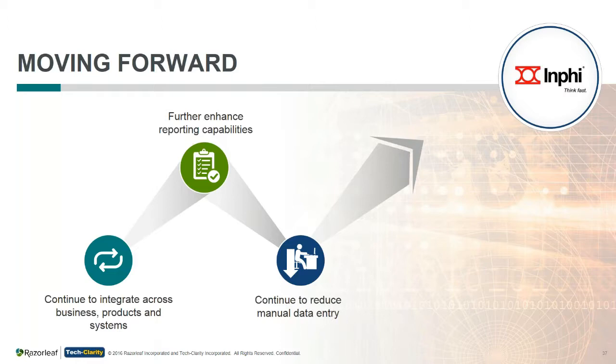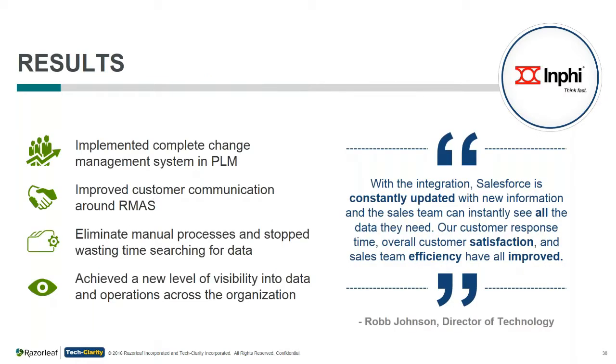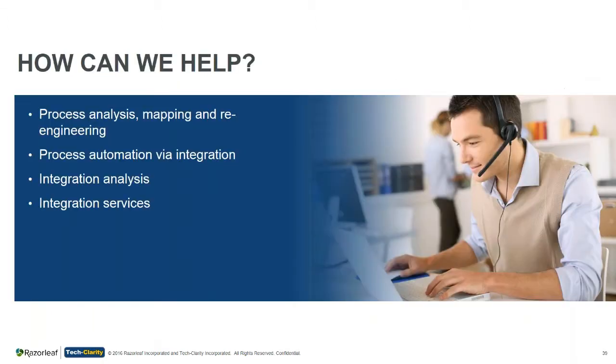So let's talk a little bit then about how we might be able to help you with this. I think that's a duplicate slide, Julian. Yeah, there you go. So let's talk a little bit about how we can help with that.